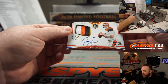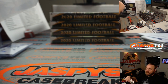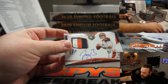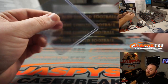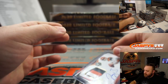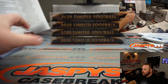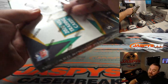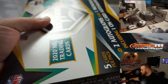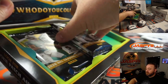Nice. Three-color patch and auto. Joe Burrow, 3 out of 60, Cincinnati Bengals, Roy DiPietro. Joey B. There you go, Roy. Nice. Auto, and really nice patch. For some reason, I thought he was a redemption in this. That's cool.